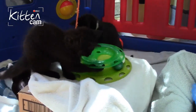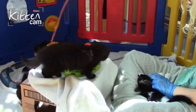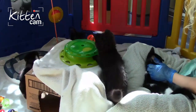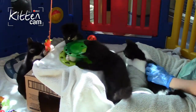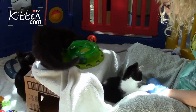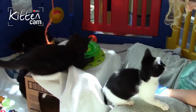Brilliant work. Yeah, so as we were saying, we've got lots of toys to entertain these kittens. It's really important to give them lots of stimulation at this age. They're still learning lots about the world. So fishing rod toys are great because cats have a natural hunting behaviour. It's really important, if you are playing with your cat or kitten with a fishing rod toy, to make sure that you do let them catch it every once in a while. Otherwise they can get overly frustrated about not being able to catch said toy.